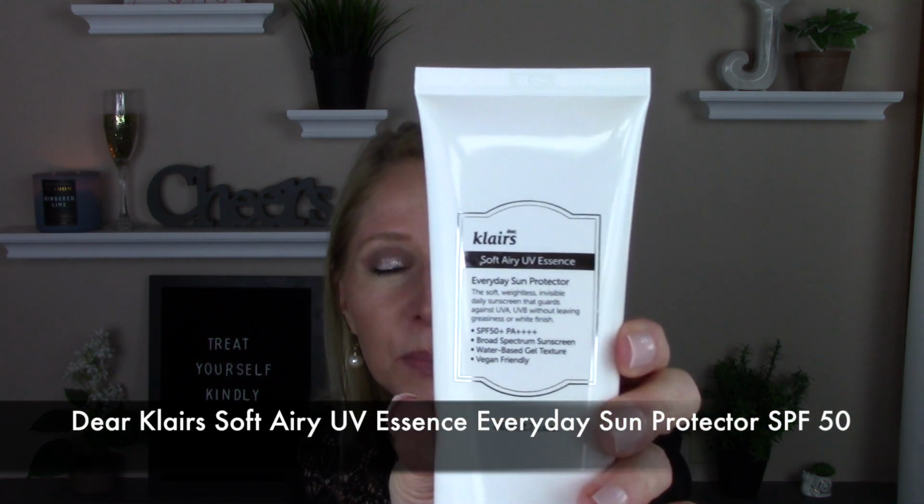This next sunscreen is a big surprise to me. It is by Klairs. It's the Soft Airy UV Essence SPF 50 PA++++. And why it's a surprise for me is that I really prefer mineral sunscreen on my face to chemical sunscreens, and this is a chemical sunscreen, but it's the best one I've ever tried, and I've tried probably 10 different chemical sunscreens for my face. None of them have worked as well as this one.